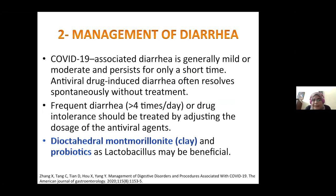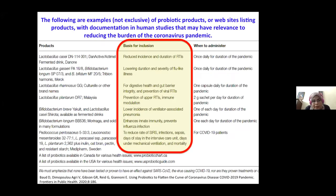Management of the diarrhea: as we said, there is no specific treatment for diarrhea, but there is some use when the diarrhea is more than four times per day. We can use a clay, dioctahedral montmorillonite, or probiotics, mostly lactobacillus, which could be beneficial. Probiotics are the only antidiarrheal agents that could be used in COVID-19 and show promising results overall. Also, they act on the mechanism we described before.